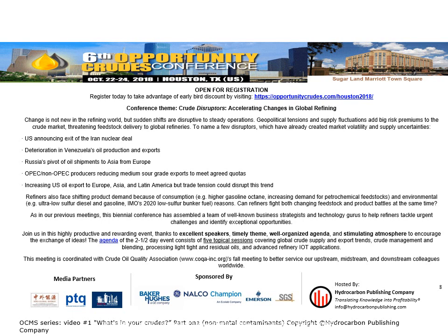Refiners also face shifting product demand because of consumption and environmental reasons. Can refiners fight both changing feedstock and product battles at the same time?